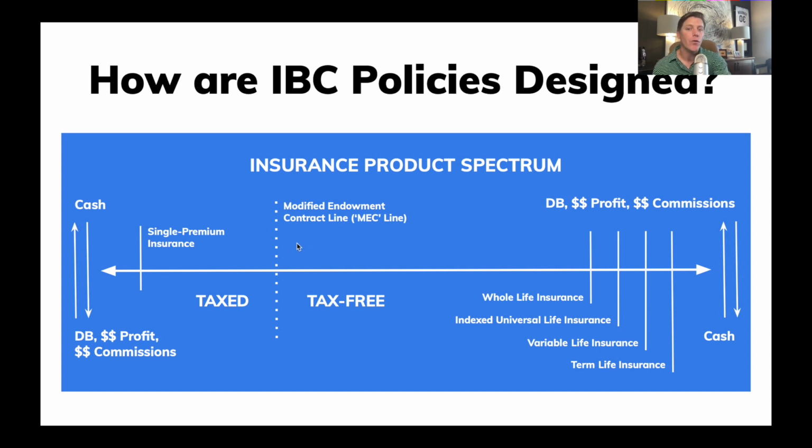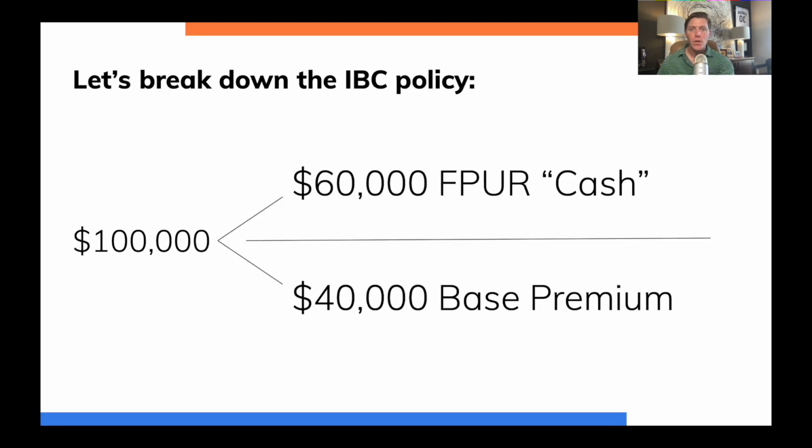But because we're on the right-hand side of this MEC line, we don't have to pay any taxes on any of the growth. So that's how we basically grew into this design: Nelson Nash discovered this idea of how we could do this, and then put it into practice. So let's just break down how a policy is constructed.